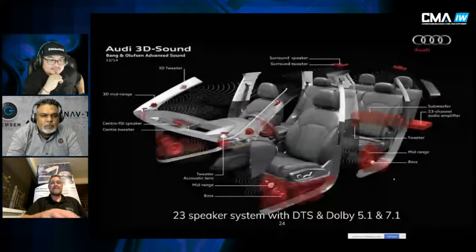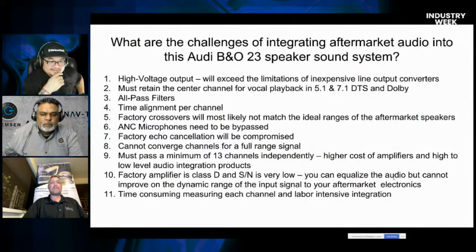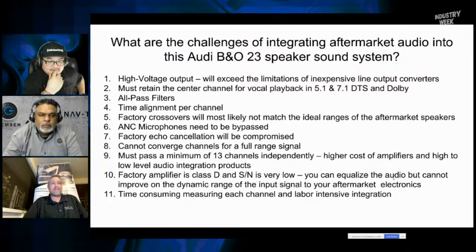Well, I actually did this. So what are you challenged with? High voltage output. You use a cheap LOC, it's going to melt. You have to retain the center channel if you want to play videos and you want any type of feedback. The system has all pass filters, which means if you change the location or try to do anything, you're going to screw with the sound.